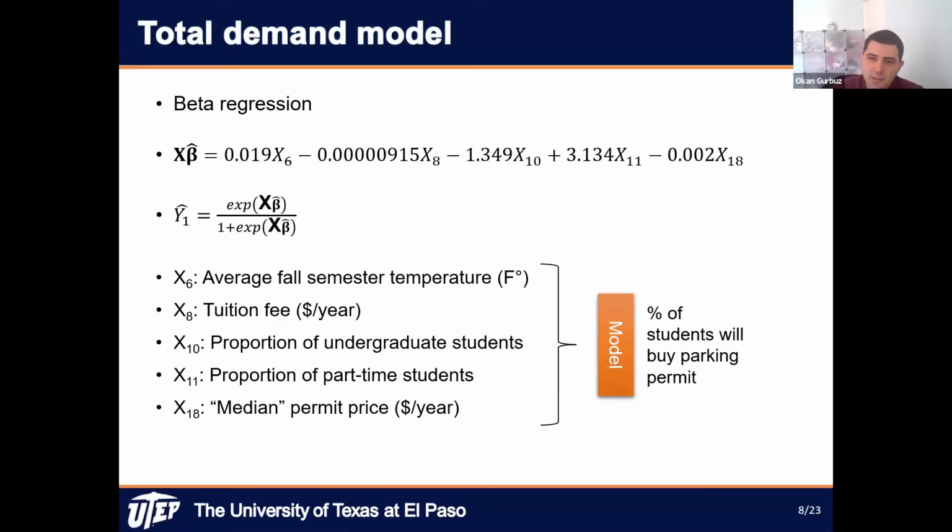The first model is called the total demand model. It is aiming to predict the percent of students who will bring their cars to school. And we use beta regression analysis. Beta regression is a specialized type of linear regression, which only gives output values between 0 and 1. Since we are trying to get the fraction or the rates of the students, beta regression seemed to us the best way to do the analysis.